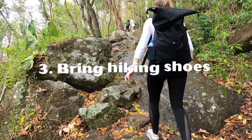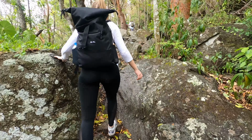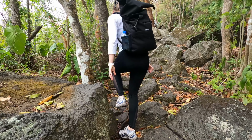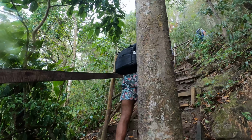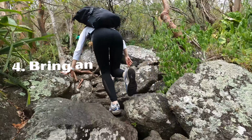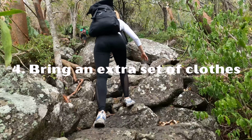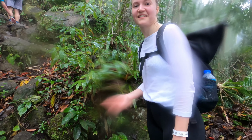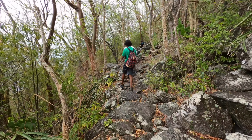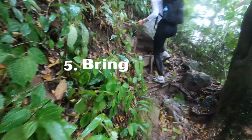Third, bring hiking shoes. We both wish we had our hiking shoes for better support of the ankles. As the path was very uneven and mostly consisted of rocks, hiking shoes are the best option. Fourth, bring an extra set of clothes. If the rain doesn't get you wet, your sweat will, so it's good to be able to change into some dry clothes afterwards. Fifth, bring some snacks.